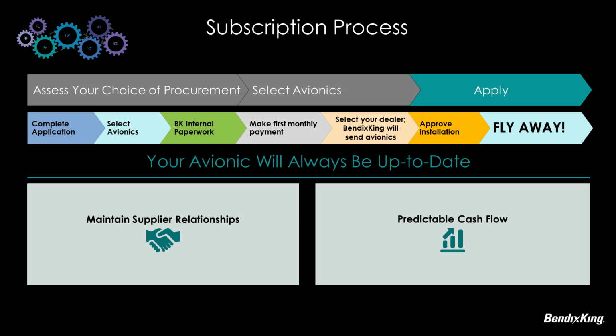When we think about where the world is going, the process of getting the subscription with Bendix King includes just reaching out to us and submitting an application, because Bendix King is giving the avionics, installing the hardware, as well as paying for the installation. We will go through an application approval process for the customer.